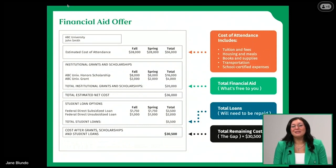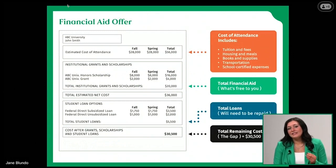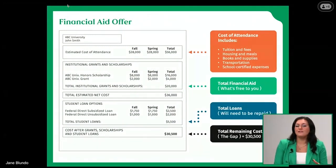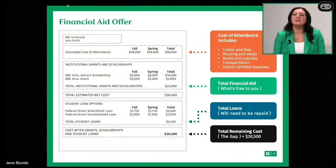Moving on from that, I want to show you a financial aid offer example. Once a student has completed their FAFSA, behind the scenes, there are calculations being done by the school to help determine what a student's financial need is, ultimately affecting what their financial aid award is. So we can see an example on the screen. This is a financial aid offer. In this case, this student, John Smith, has a cost of attendance of $56,000. That's just for one year of school.